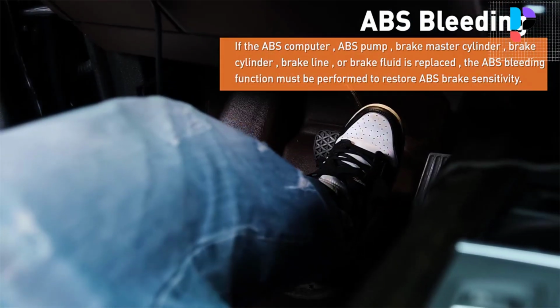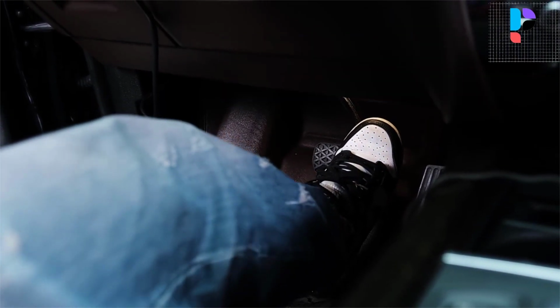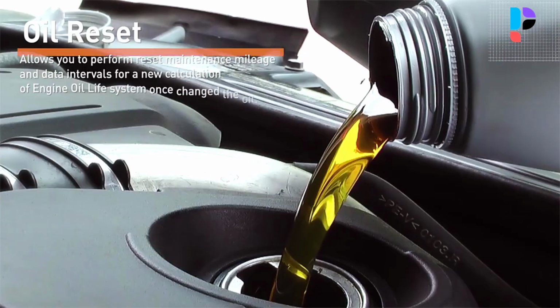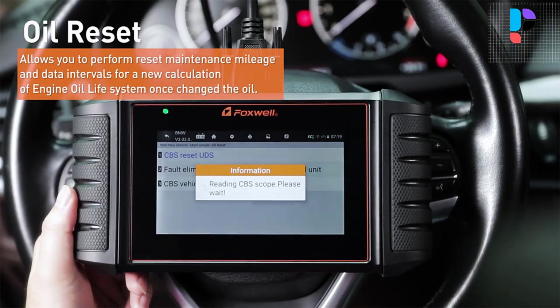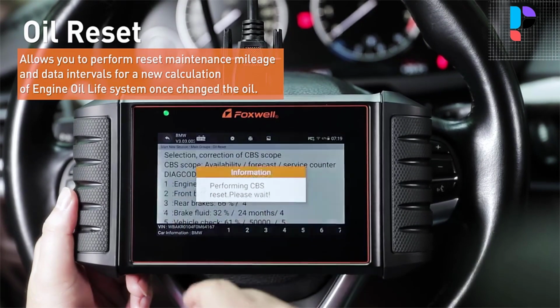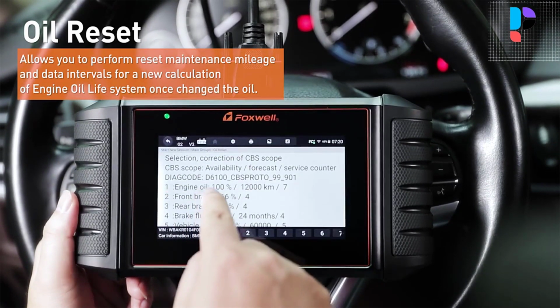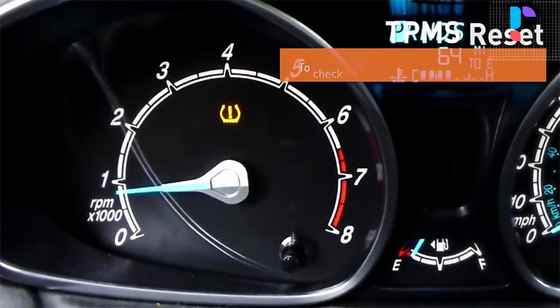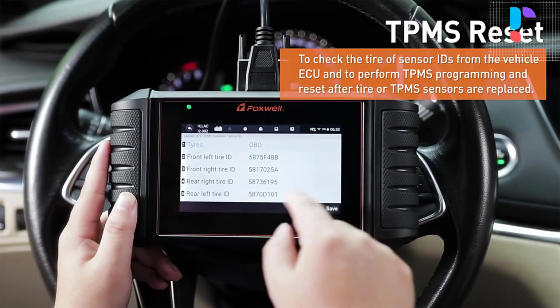It offers technicians and enthusiasts an easy and affordable solution to pinpoint troubles of engine, transmission, ABS and airbags on major American, Asian and European makes. Besides, it can support common required service functions including oil reset, EPB, TPS, SAS, TPMS, DPF, injector and ABS bleeding.